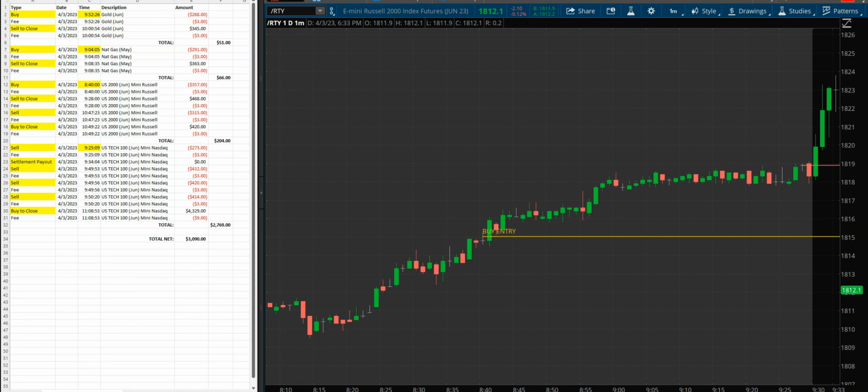So let's start here with the first trade, which was going to be in the US 2000, which is the mini Russell. So we started off, as you can see, with the buy. Buy came in around 839. All of them came right before the top of the hour. So if you were watching us live for that first hour, you should have seen all these trades. Anyway, we started off with a buy on the mini Russell.